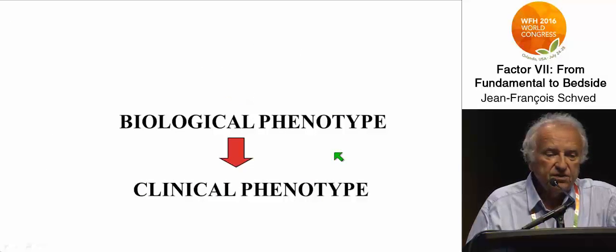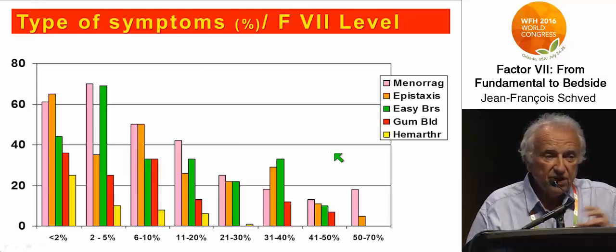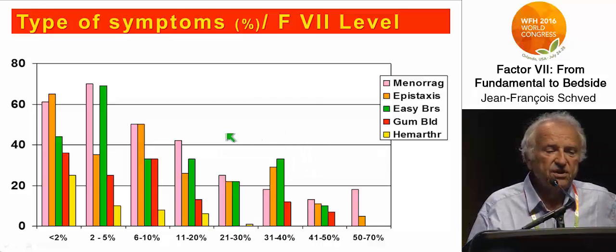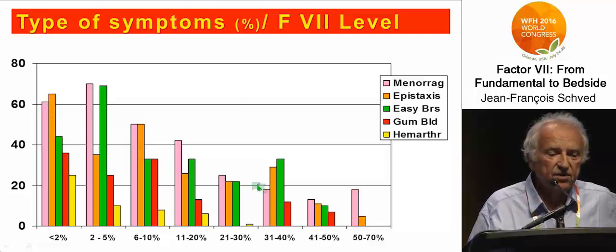Then if we go to the biology, we should try to find a link between biology and the type of symptoms. There is no real link. You see that the symptoms are present whatever the level of factor VII. The most frequent are menorrhagia and epistaxis, and you see them at all levels. An exception is hemarthrosis, that you see mainly in patients who have less than 2% of factor VII.